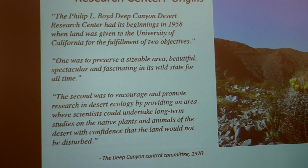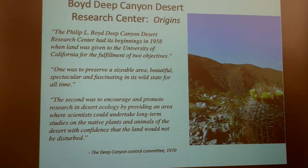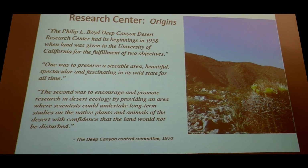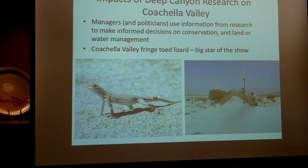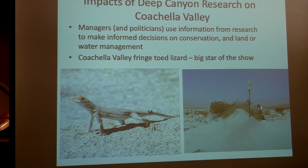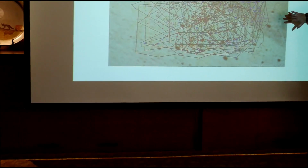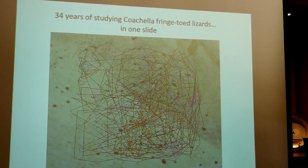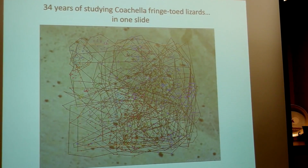Our origins are interesting. They come from a couple of things. So just reading from this, the Deep Canyon Desert Research Center had its beginnings back in 1958, where I need to refer to my notes to get all the dates right on this. Back in 1980, the Coachella Valley fringe-toed lizard was listed as an endangered species under the Endangered Species Act. So this isn't the species that I really want to talk about today. I just want to illustrate that.